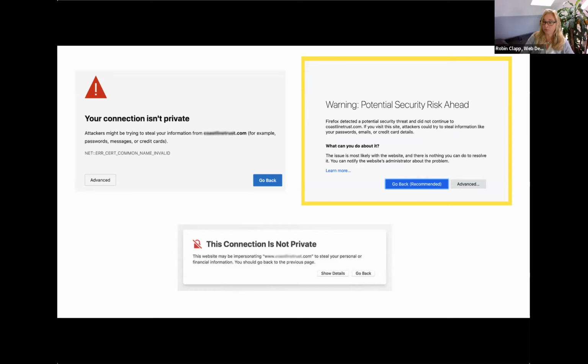So protect yourself, your customers, and the integrity of your business by making your website secure. And if you take away only one thing today, this is what I want you to take away: secure your website by installing that SSL certificate, so you will always have the HTTPS and that little padlock next to your URL.